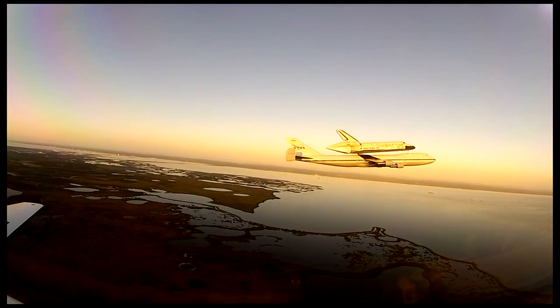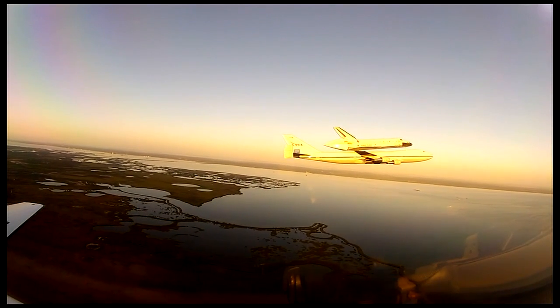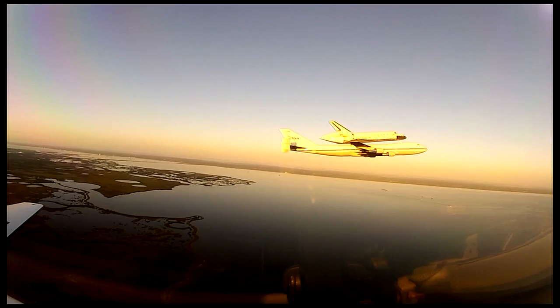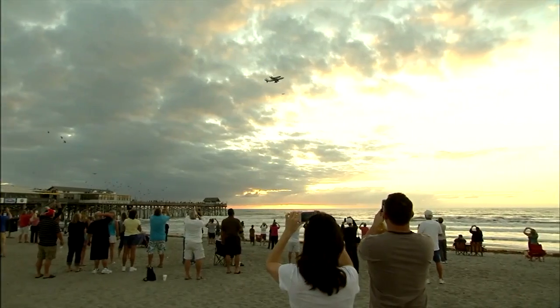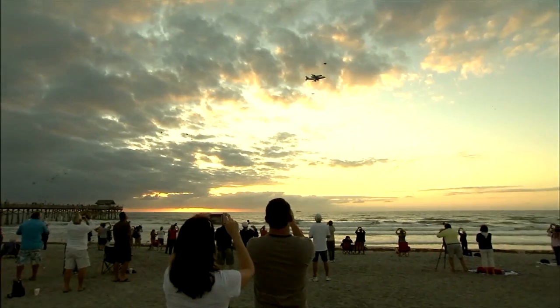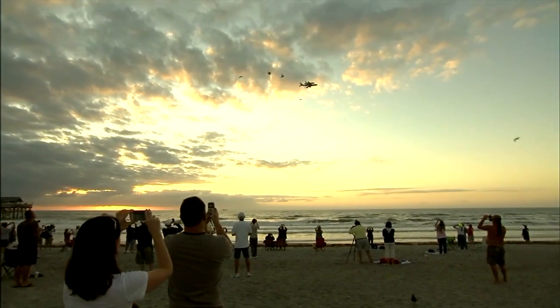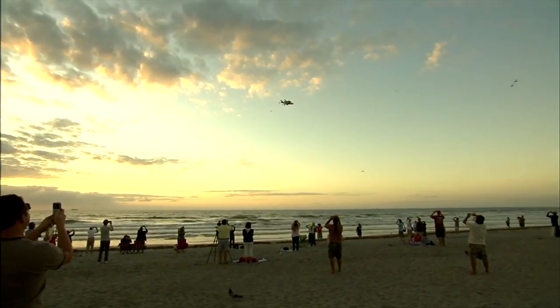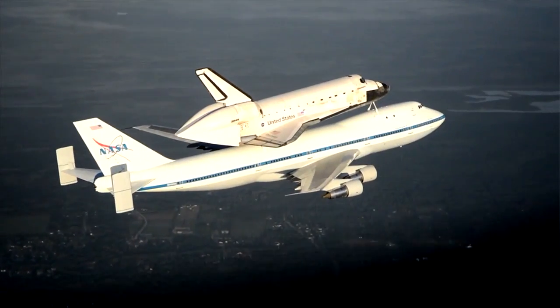The aircraft flew at about 15,000 feet en route to the Washington, D.C. area. Here it's making a low flyover of the beach near Cocoa Beach. And you can see residents on the beach taking pictures. One last look.